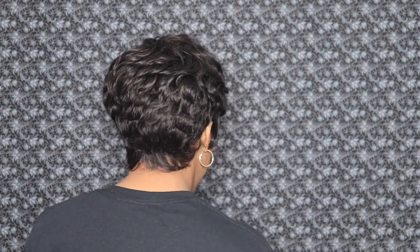But you know what? This one makes me think of Toni Braxton. Does this not look like a Toni Braxton wig? This is giving me real Toni vibes. Okay, guys, so that's what she looks like all the way around.